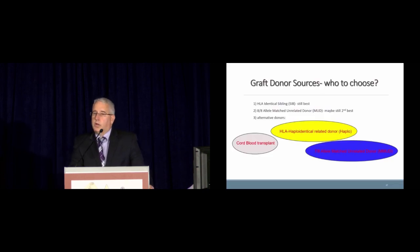So when we try to pick a graft, our preference is to always use HLA identical siblings. They still have the best outcome in terms of the lowest risk of complications like graft versus host disease and rejection. If you can't find an HLA matched sibling, then we'll look in the matched unrelated registry. There's about 25 million healthy donors in the registry worldwide, and we look for a perfect match.